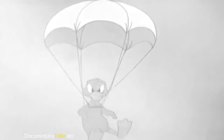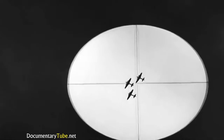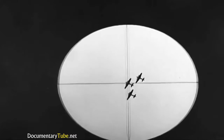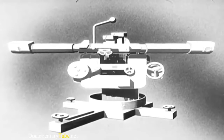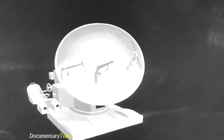But because of the great altitude and speed of a bomber, the anti-aircraft gunner cannot rely on dead reckoning. His leading must be a careful mathematical calculation. First, the aircraft is picked up in an optical sight and held on the crosshair. The sight keeps tracking it continuously, obtaining its direction and angular height while a stereoscopic rangefinder determines the altitude. At night or in bad weather, the aircraft may be tracked solely by radar.